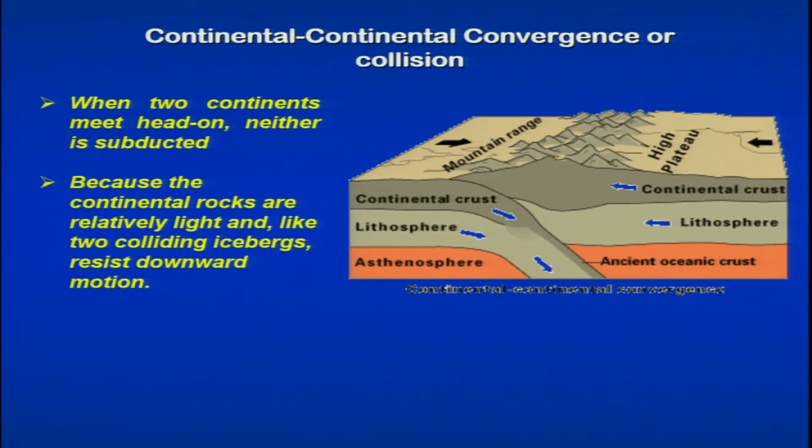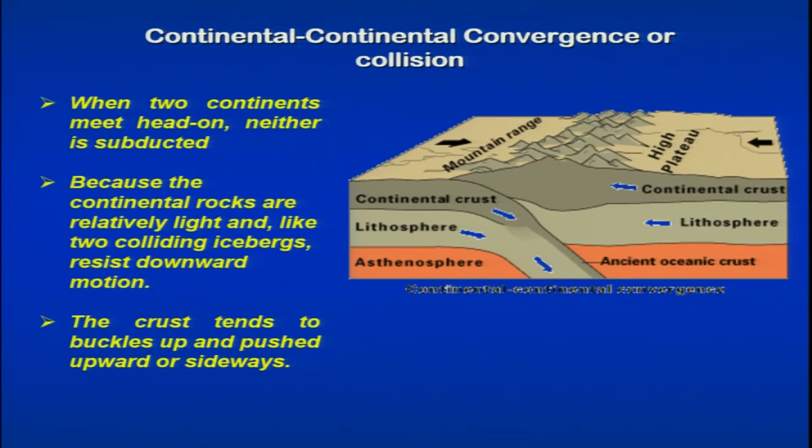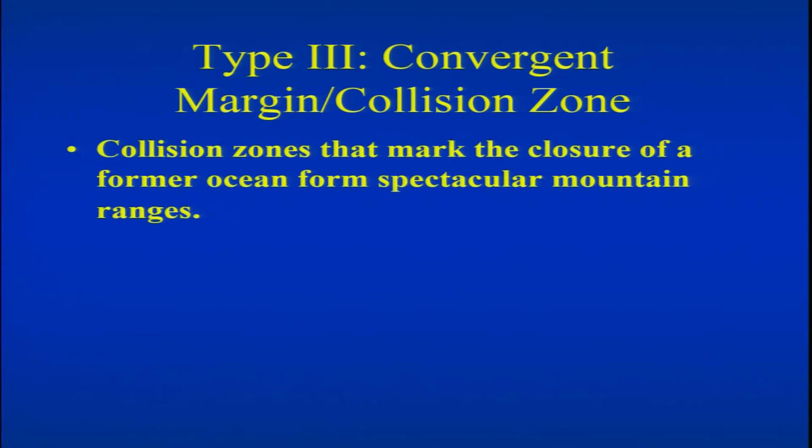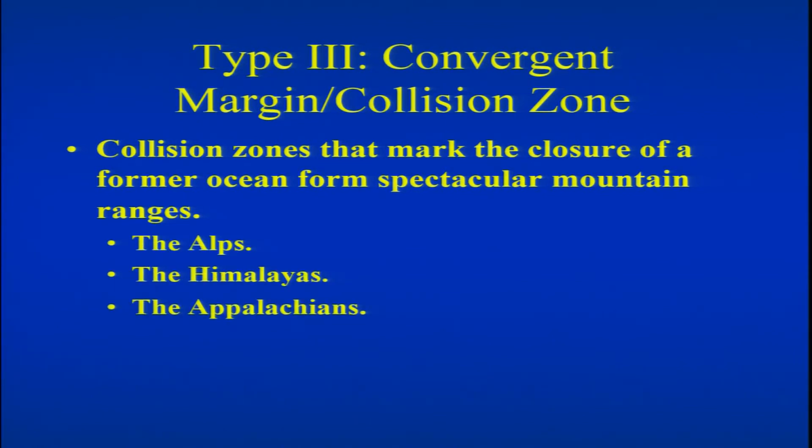So at the time when they collide, we will just see the emergence of, or maybe we can say the crumpling of, the material of the overriding plate, and the rising of the mountains, the building up of the mountains. So the mighty Himalaya, what we see, is a result of the collision between the Indian plate and the Eurasian plate in the north. Among the convergent boundaries or collision zones, we have at least three: the Alps, the Himalaya and the Appalachian. They have resulted in the formation of spectacular mountain ranges.